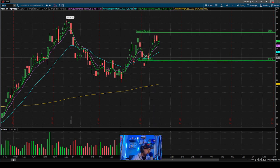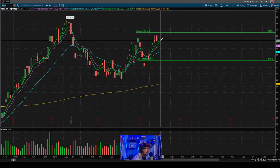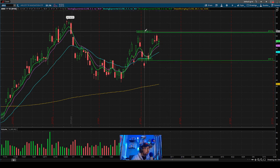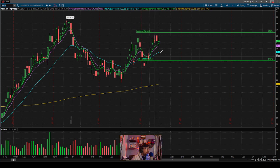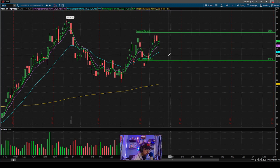This one, just like Hood, is also riding that 5-day EMA line. A lot of strong candles above the 5-day EMA line. Stock's looking pretty strong here. So you can see that range, never went below it, never went above it, kind of hung in the middle. You probably had some good opportunities to place trades within this range last week.